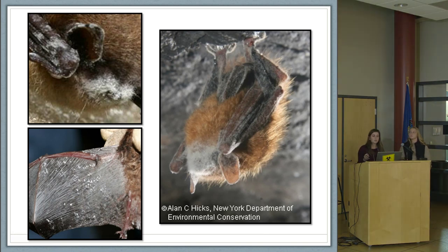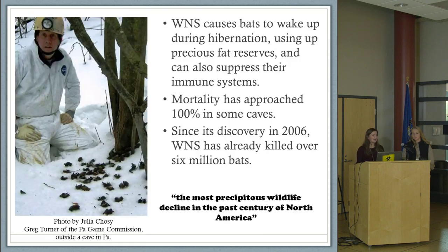So white nose syndrome is extra bad because it wakes the bats up because it's itchy and scratchy. Dr. Robsky compares it to athlete's foot. So if you wake up, it's itchy, scratchy, it bothers them. So they're waking up in the middle of winter when they're supposed to be hibernating, and they're looking for food, and they're wasting their fat reserves, and it suppresses their immune systems.